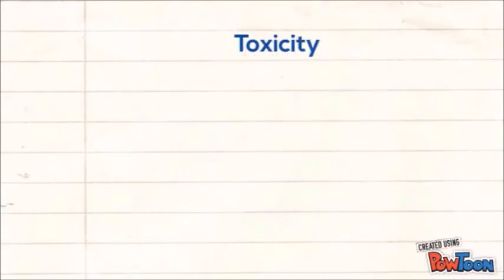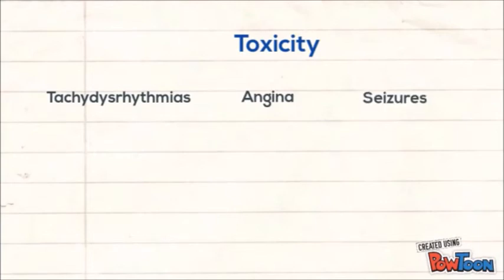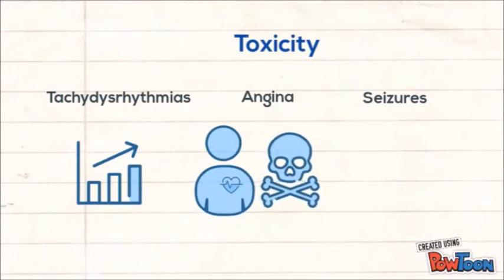Dangerous symptoms, such as tachydysrhythmias, angina, and seizures can occur when SABAs are taken in excess and could lead to cardiac arrest or death. Nurses should pay attention to how often rescue inhalers are needed, and if used more than 2 times a week, it may be necessary to alter the therapies used.